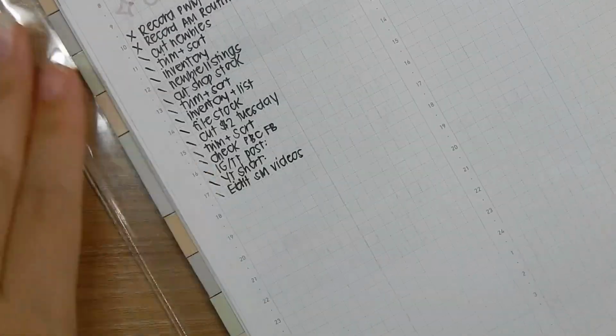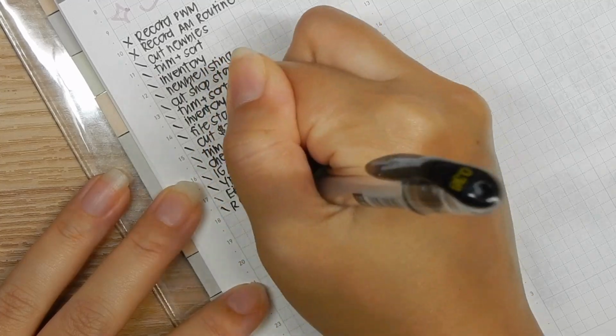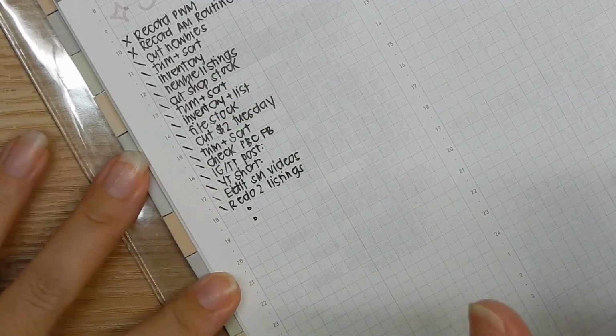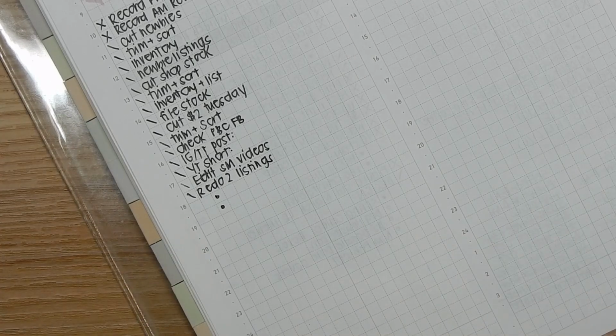Turning back, redo to listings. I will need to use the computer to figure out which listings I am redoing. I have a lot of old listing photos on there, so I am going through and making everything cohesive with the new cover shots.